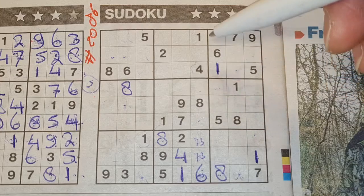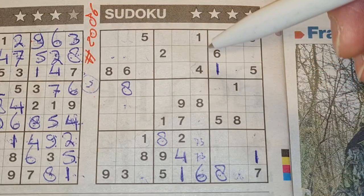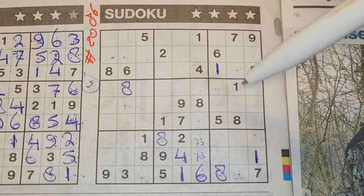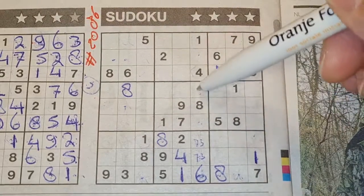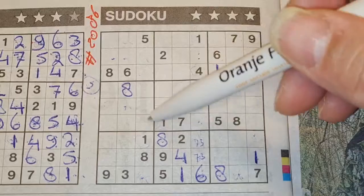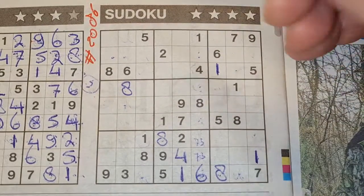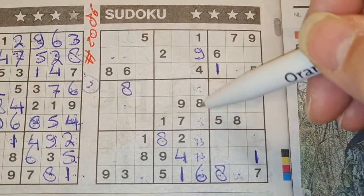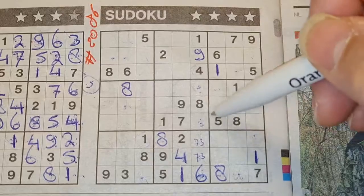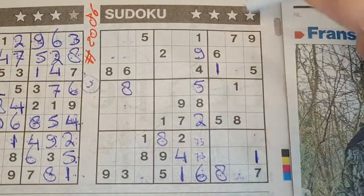3, 4, 5, 5, 6, 7, 8, and 9. 3 missing numbers in this column. One of the missing numbers is a 9. We see here 9 in this big square, so no 9 in these 2 boxes. So 1 box left for the 9 should be there. These 2 numbers are left for the numbers 2 and 5. 2 and 5, we see here 5, no 5 there. 5 should be here, and the 2 goes there.